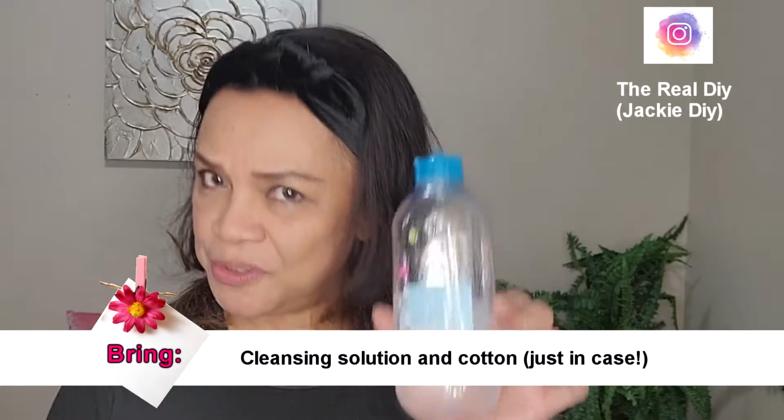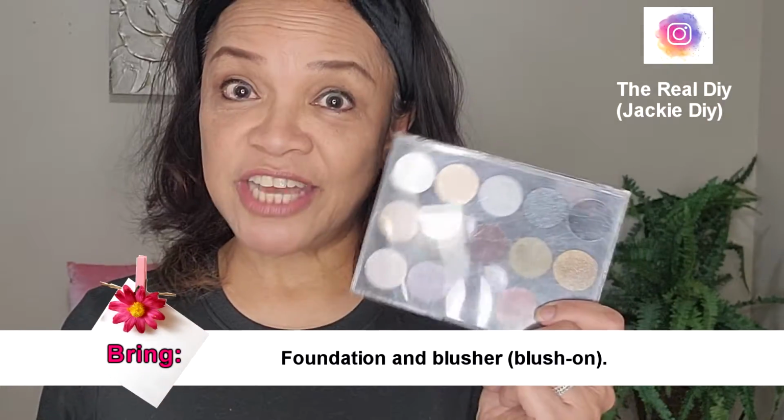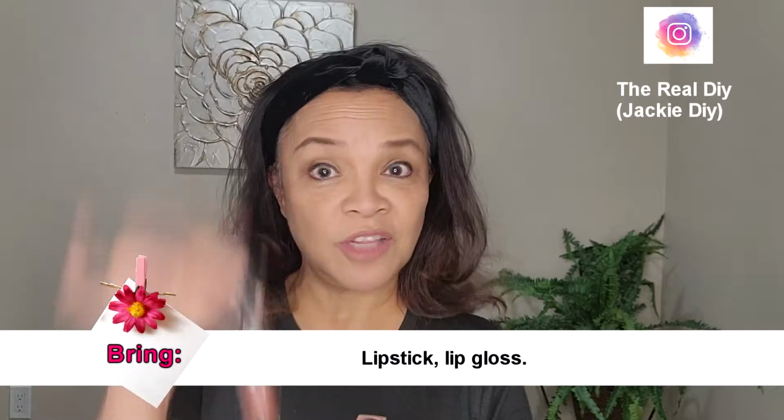Make sure that you have the following in your tote bag: cleansing solution and cotton, foundation and your favorite blusher, eyeshadow palette and brushes, blusher brush, eyebrow pencils or eyeliners, mascara, favorite lipstick, and if you want some gloss, bring it.